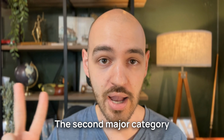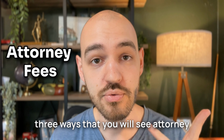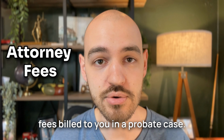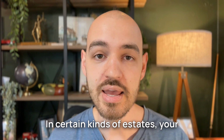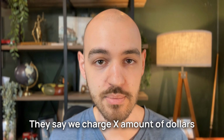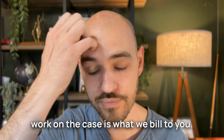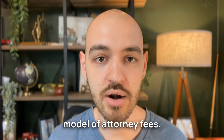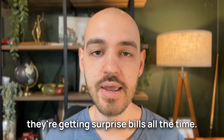The second major category of costs are attorney fees. In Missouri, there are generally three ways that you will see attorney fees billed to you in a probate case. One way is it could be done hourly, right? In certain kinds of estates, your attorney might bill you hourly. They say, we charge X amount of dollars per hour, and the amount of time we work on the case is what we bill to you. This is the traditional historic model of attorney fees. A lot of clients don't like it because they're getting surprise bills all the time.